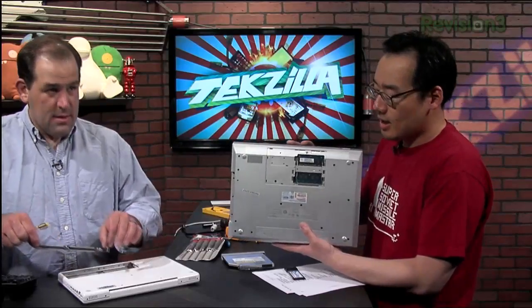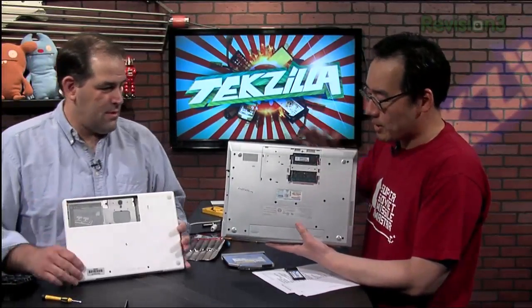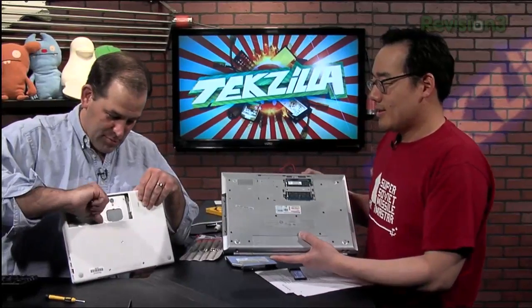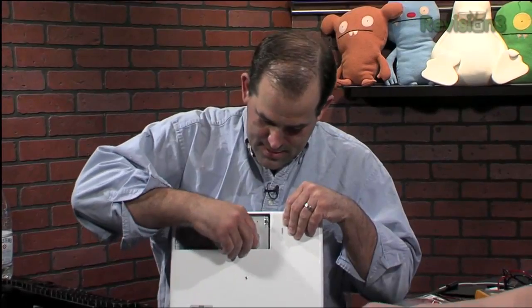In this particular case, I cannot take out the hard drive because it's covered pretty much by an entire acre of plastic. You can, but it'll take you like 6 to 12 hours to burrow into it, and then you have to put it back together. As opposed to the MacBook, which is almost stupid easy.